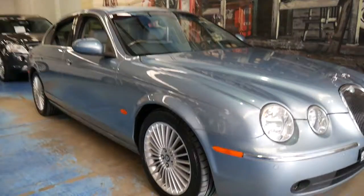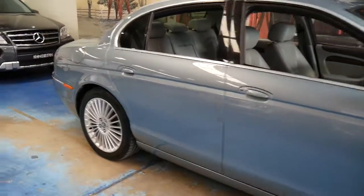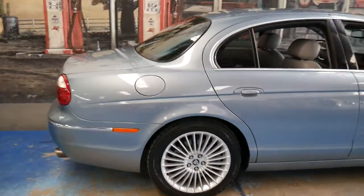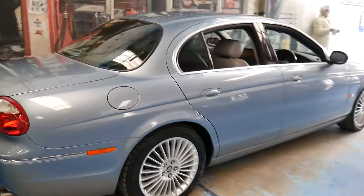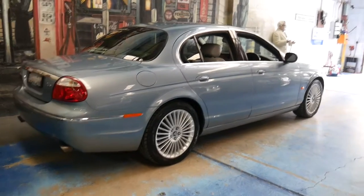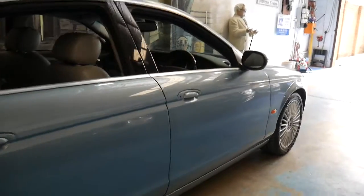These Jaguar S-Types are absolutely stunning. And this isn't your average Jaguar S-Type. It's got the 2.7 litre turbo diesel engine. So you've got power, economy and absolute reliability.